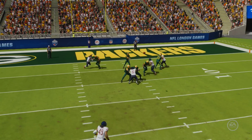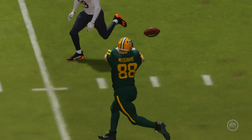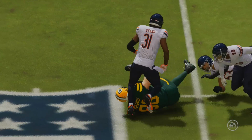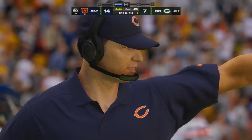Now that one hurts defensively. They force them into 3rd and long, have the advantage, yet they give up the big play right there. Yeah, their offense was already warming up on the sideline, ready to come out. So much for that 3 and out.